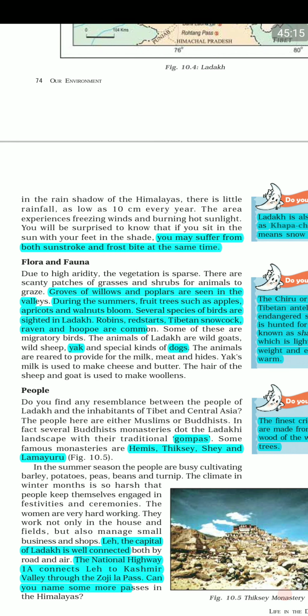Next is the flora and fauna. Due to high aridity, vegetation is sparse; there are scanty patches of grasses and shrubs for animals to graze. The willows and the poplars are seen in the valley. But during the summer, the fruit trees such as apples, apricots, and walnuts bloom, right?